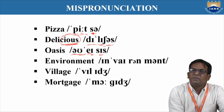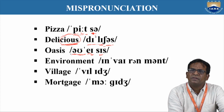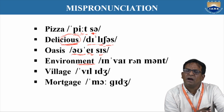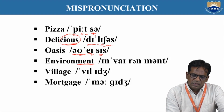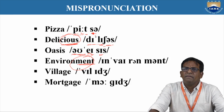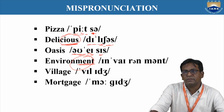It is very common. There are a number of words like that, ending in MENT. Environment, government. There are many words. Many words end with MENT. So, at that time, environment. How do you pronounce it?